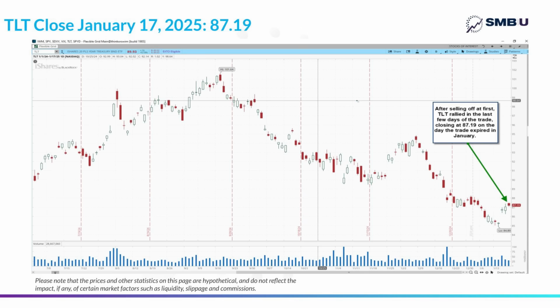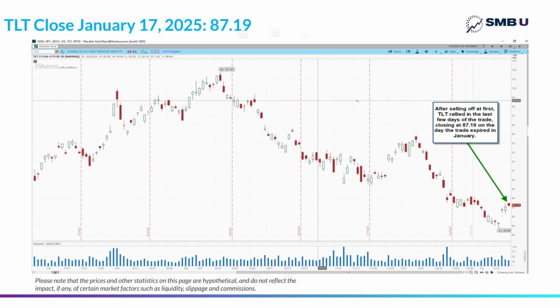And in fact, that's exactly what happened, because if we move forward to January 17th, the day these 10 put options expired, and as it turned out, TLT had actually fallen below 87 briefly during the duration of the trade, but it rallied strongly and closed at 87.19 on the day the trade expired. And so what that means is that the put options expire worthless, because remember, they only have value if the stock closes below 87, because then at that point, the owner of the put can acquire the shares for cheaper than they're trading in the open market.